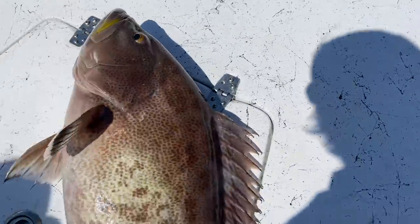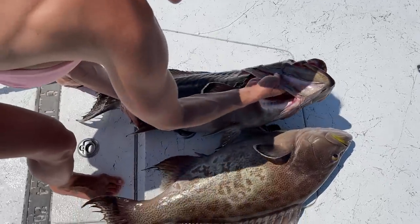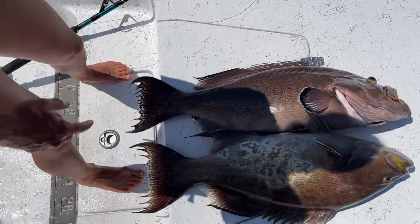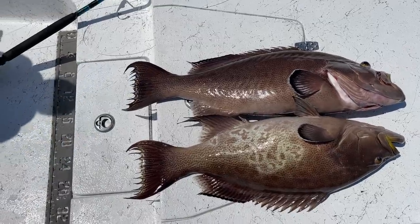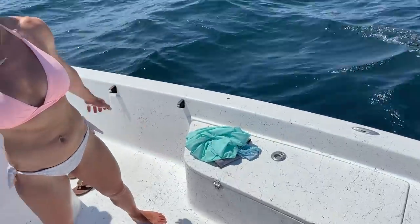Oh, well, we got a grouper limit here. Lay them up on the front, and let's see what we got. All right. Lay them next to mine. What do you think? I don't know. Mine looks bigger. Get your shadow off of them for the video. Lord. Oh my god. You won. You won. No, babe. We wouldn't have found this fish without you.